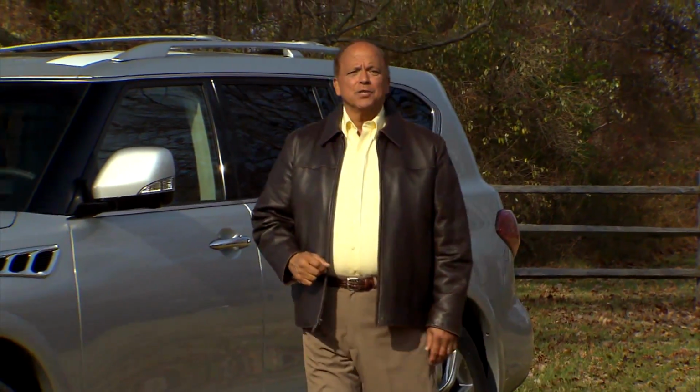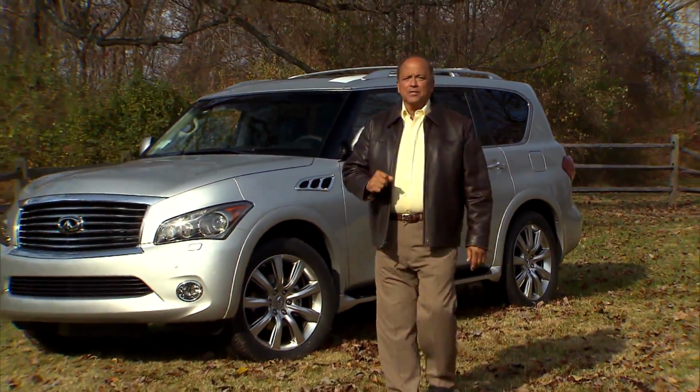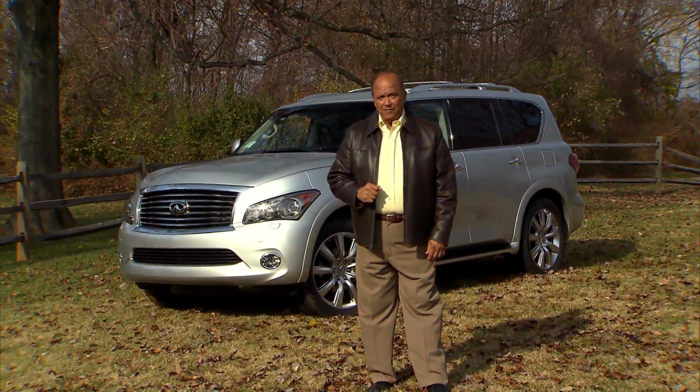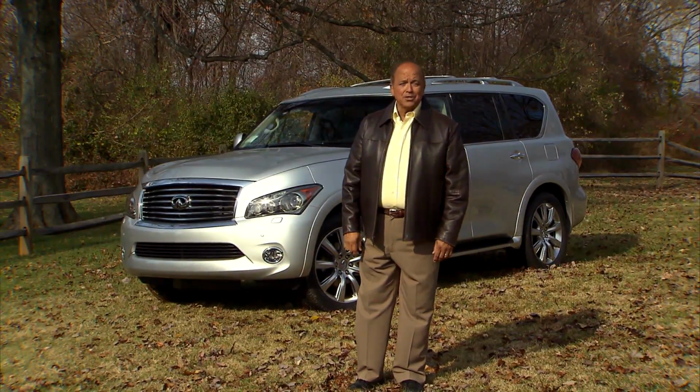Time sure flies in the car business. In the spring of 2004, Americans were buying high-end, full-size SUVs at a record rate. So the luxurious Infiniti QX56 fit right in. But today, with unstable gas prices the rule, that appetite has cooled. Still, there is a market to be served, and Infiniti plans to take their share with a revised QX56. So let's see how this posh SUV has polished its shine.